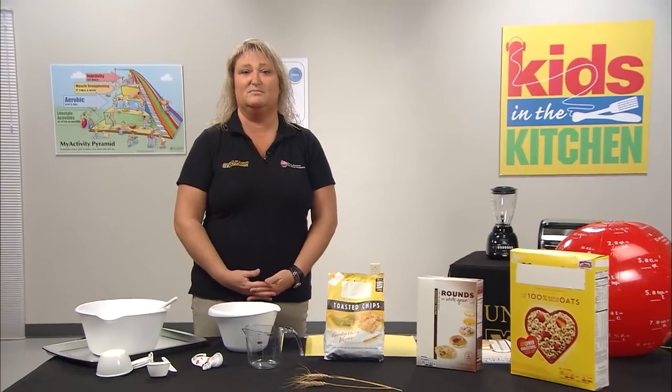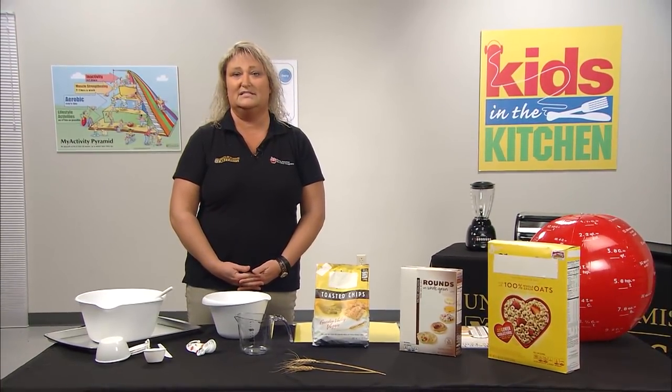So I will usually have written down a paper, or a card, that has what measurements they have to do at that table. Sometimes it's half a teaspoon or a quarter of a teaspoon, just so they start getting aware of the new and different measurements that they're going to see in recipes.